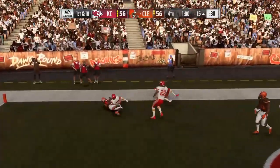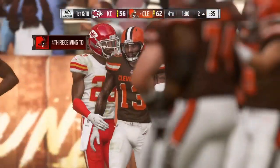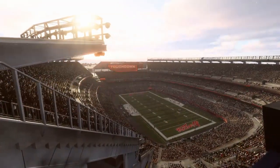Mayfield now. And that's going to be caught. Touchdown. And they've broken our tie here in the final minute. I don't know how many more of these my heart can take, my man. I just don't know. Another big touchdown late in the game.